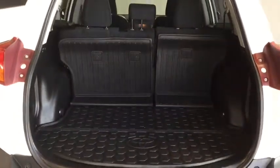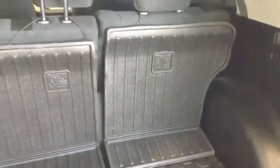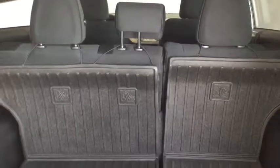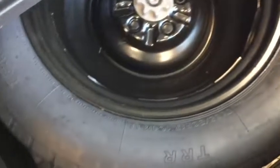Check out all that space that's available to you in the back of your RAV4. You also do have this handy all-weather floor mat, which extends to the back of your 40/60 split folding seats in case you need to carry any larger items. You have your cargo lamp on the side for visibility, and below here you'll find your tools and your jack with your spare tire in case anything does happen on the side of the road. You'll be nice and prepared.